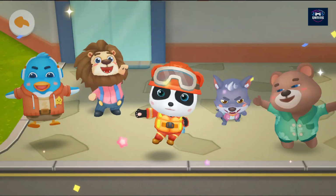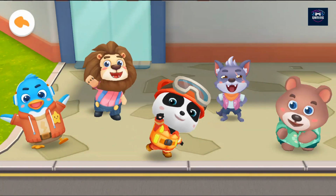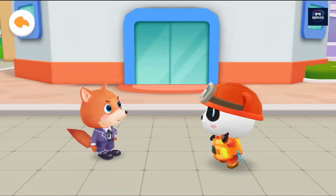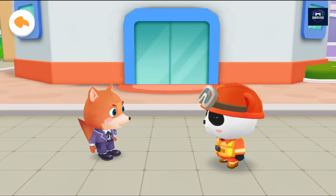This is a perfect rescue. Kids, don't panic if there is a fire indoors. Waiting for firefighters to rescue. Danger removed. Bye! Goodbye, firefighter!